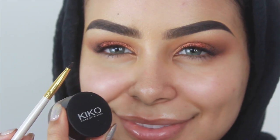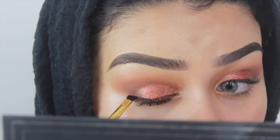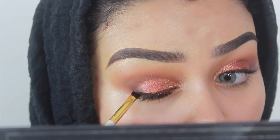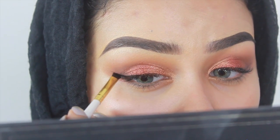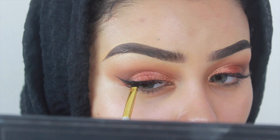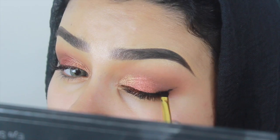You know how I used to always use the Illamasqua eyeliner? That stuff dries out so bad. This eyeliner is the craziest gel liner I've ever used. It's so bloody creamy. Once you put it on, it literally dries within like a minute, less than a minute, 30 seconds, and it's so black, which is perfect.